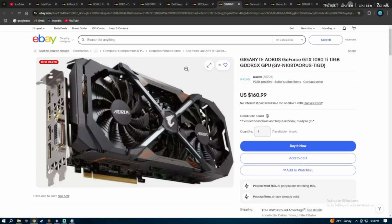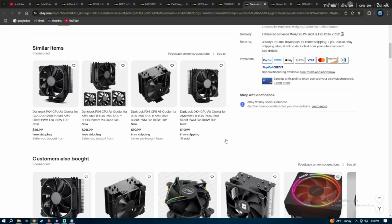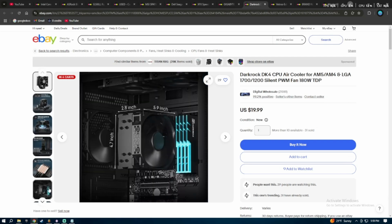You could also go with a regular GTX 1080, and you're looking at about 100 bucks. And honestly, for budgets, that would be better, but still, this is an amazing card for the price to performance. Not bad. This isn't new, it's used, or yeah, here we go. This is even cheaper because it's, well, okay, perfect.